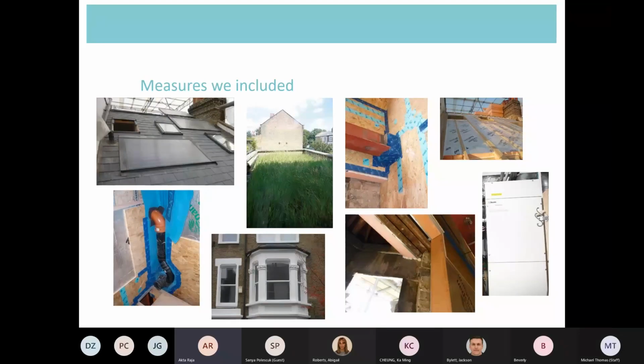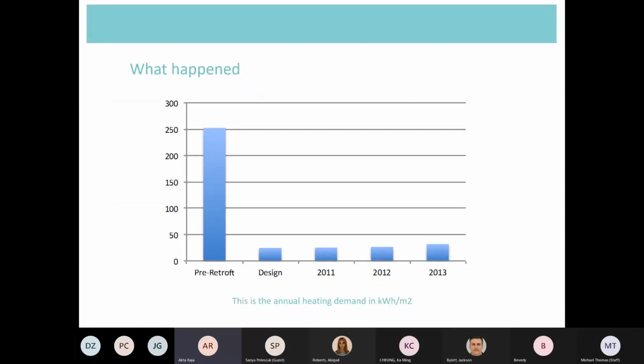So had the Green Homes Grant been available, all of the measures here, apart from the green roof that you can see in the middle there, would have been eligible for the works. Once this whole project was very heavily designed, it took 9 months to completion, and the results, if we can go on to the next slide, show a massive reduction in energy consumption year on year. So it shows that the work actually worked.